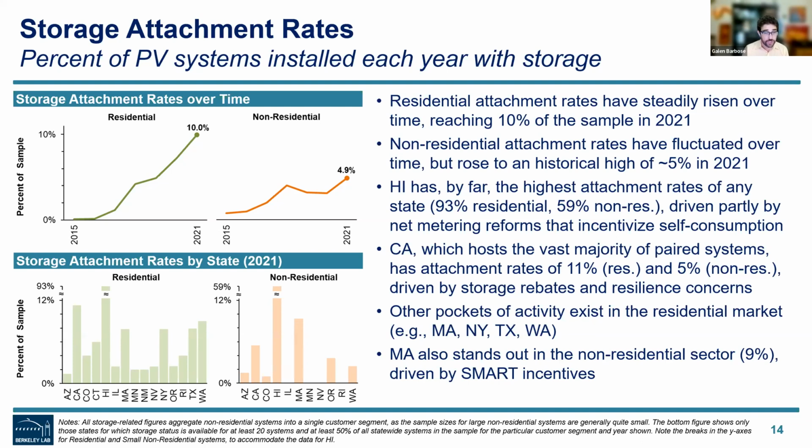California is the largest state in terms of just the raw number of paired PV plus storage systems, and also has relatively high attachment rates, about 11% on the residential side and 5% on the non-residential side. And those trends are driven in part by rebates for storage in the state through the Self-Generation Incentive Program, as well as persistent and increasing concerns around grid reliability. You can see some other pockets of activity in the residential market. For example, Massachusetts, New York, Texas, and Washington all have relatively high attachment rates. And on the non-residential side, Massachusetts really stands out with almost 10% of non-residential systems installed last year including storage. And that's really driven by the state's SMART program, which includes a bonus incentive for projects with storage.